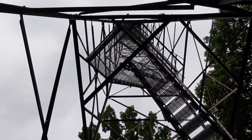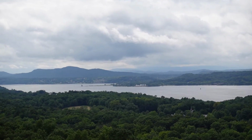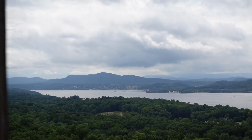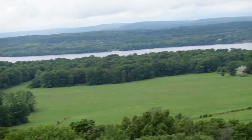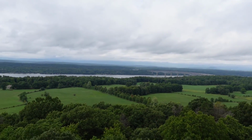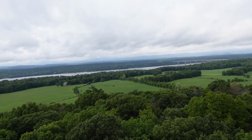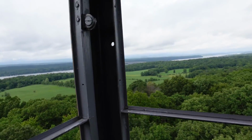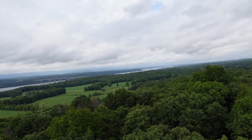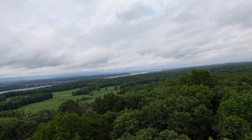I think the ferry's leaving. You see the ferry? Yeah, I heard. Way out that way is the Roundout Lighthouse. And this is the view from the top of the Ferncliff Fire Tower. So cool. There's the Rhinecliff Bridge over there, going north. I wonder if you can see the Esopus Meadows Lighthouse from up here. You should be able to. It's going to be further up the river.